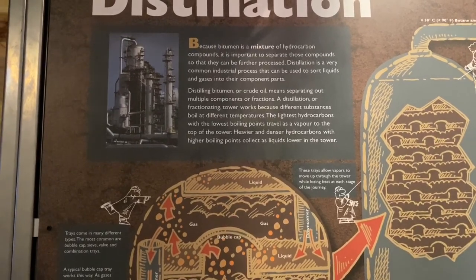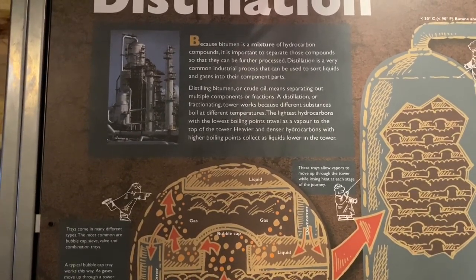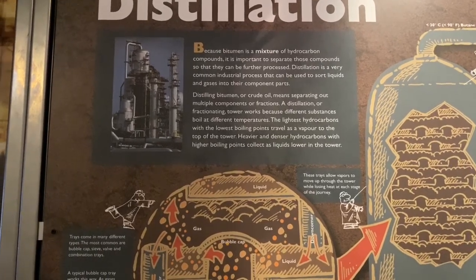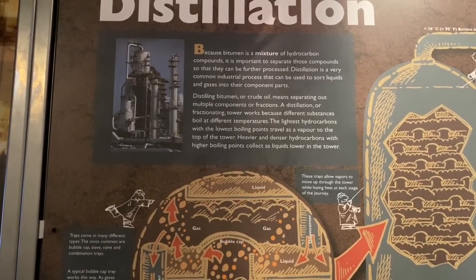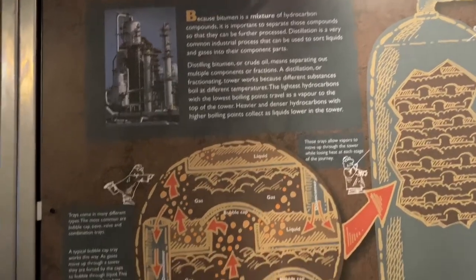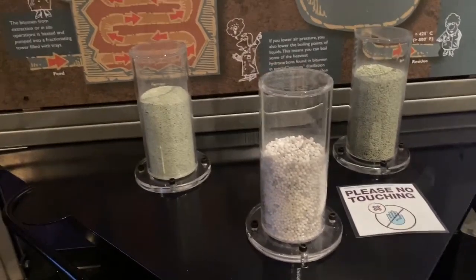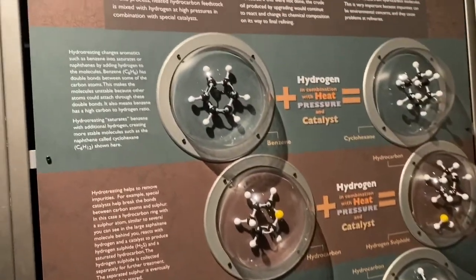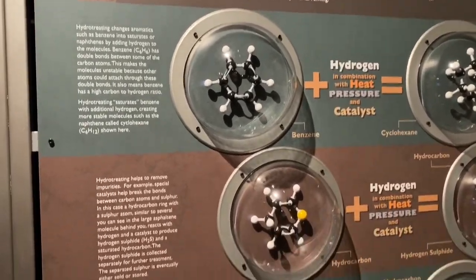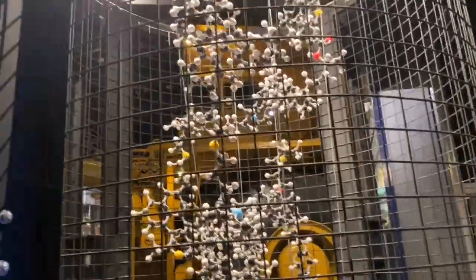A distillation or fractionating tower works because different substances boil at different temperatures. The lightest hydrocarbons with the lowest boiling points travel as a vapor to the top of the tower. Heavier and denser hydrocarbons with a higher boiling point collect as liquid lower in the tower. So this is how the extraction works. And this is the hydrotreating catalyst. All these engineering or geological terms. This is how the process goes.